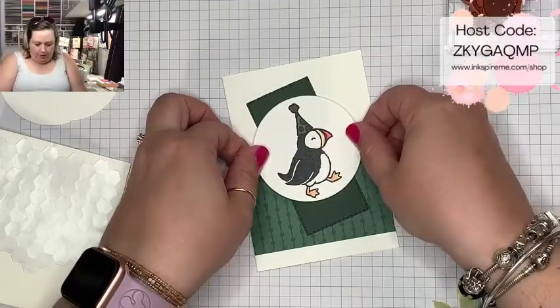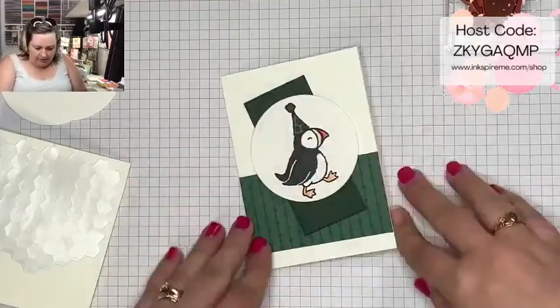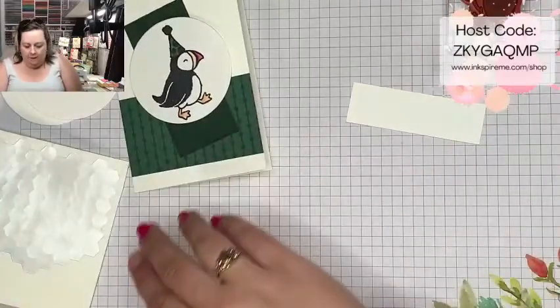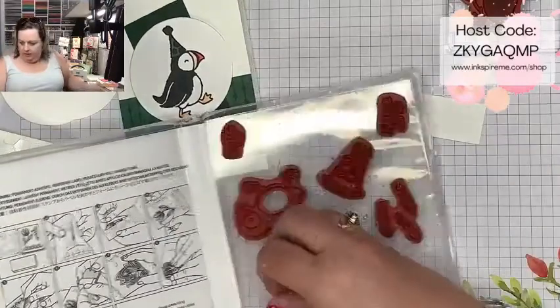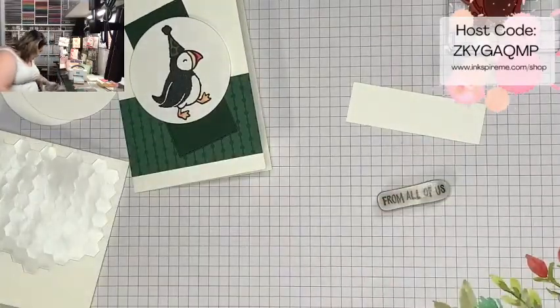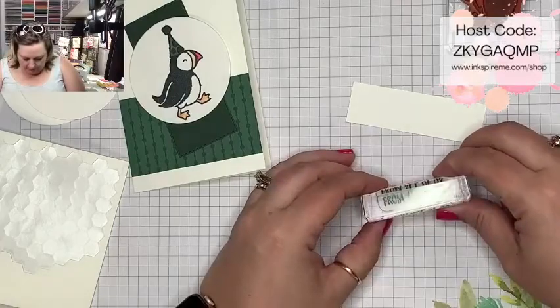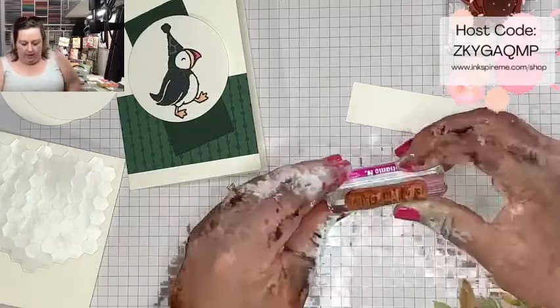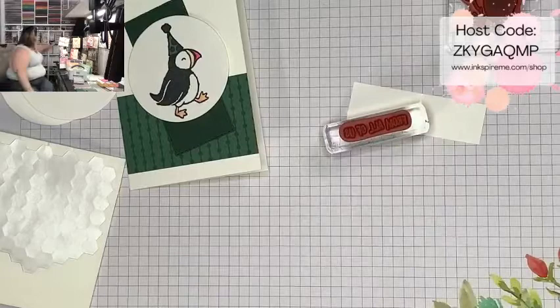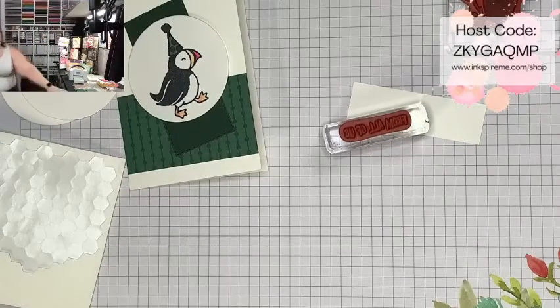All right, so there's our little party puffin. And I think for this guy, I'm going to do From All of Us. Pull that out. I'm going to grab another block. So the general rule of thumb with your blocks is you want them to be as small as possible for your stamp. It just avoids the tendency to rock and get those edges. And I'm going to grab my Evening Evergreen ink. Chair's going all wonky.